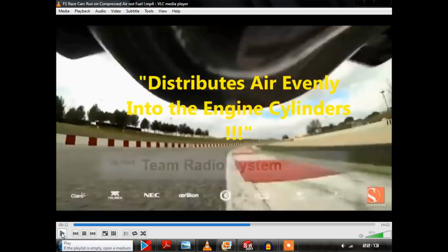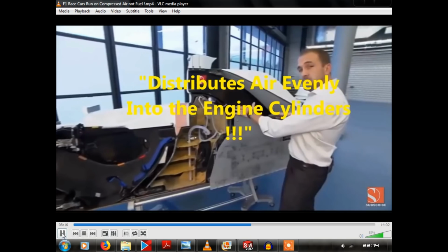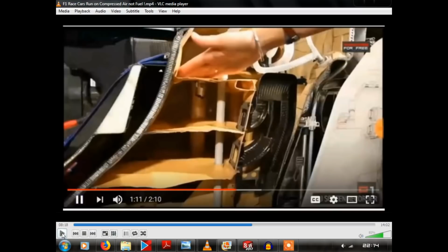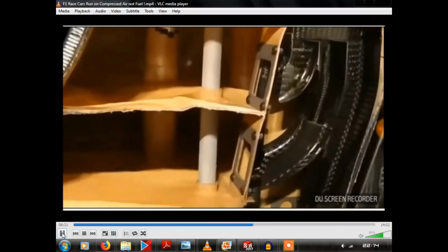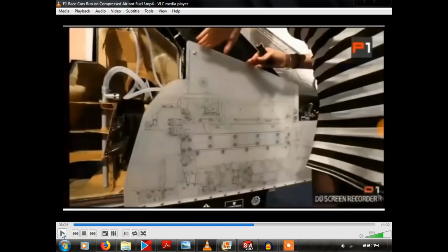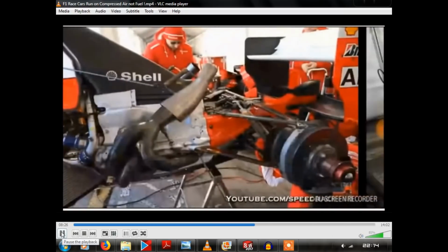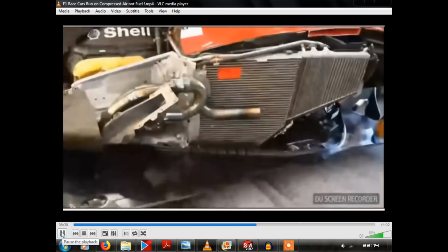This is just genius. Also not get affected by the driver's head and distribute the air evenly in between the cylinders in the engine. Well, giant compressors need air. And this thing, it's Mickey Mouse is not a word for it. It's ridiculous. No evidence. I'll go back to this one here, go this way. This is the other side.